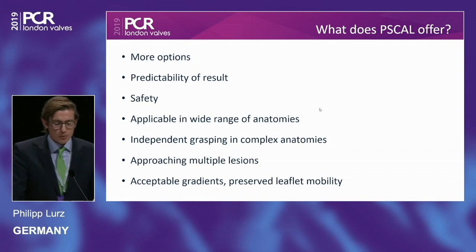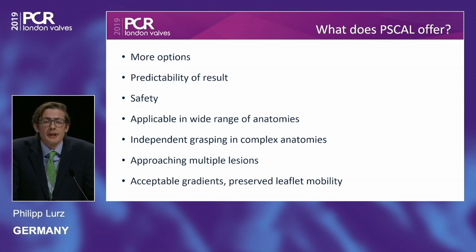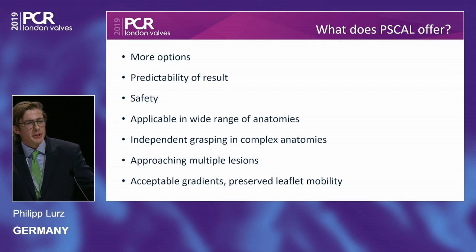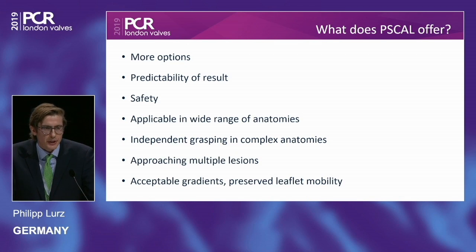So in summary, well, first of all, this device gives us more options, and it's on all of us to find out how to make the best out of these options. In our experience, the result from pre-release to post-release is really quite predictable. It has an excellent safety profile. We can apply it in a wide range of different anatomies.